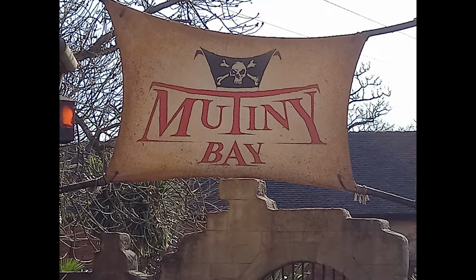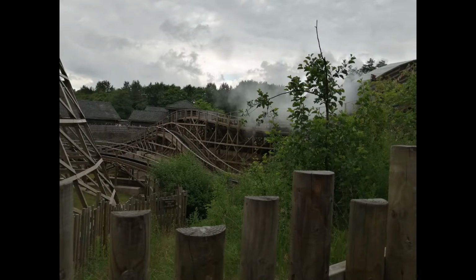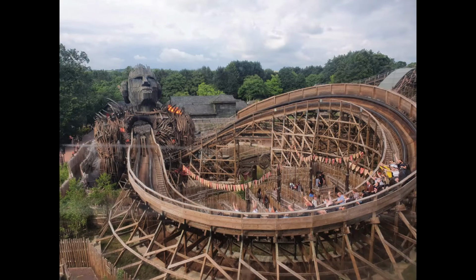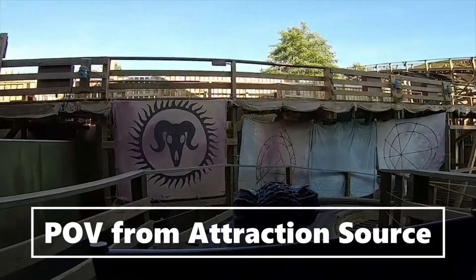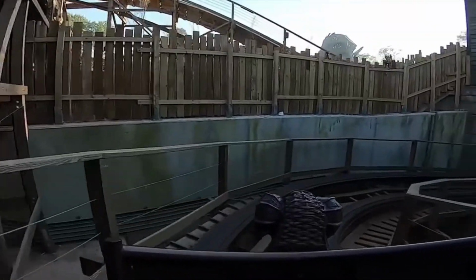And then we headed into another themed area, which was Mutiny Bay, to have a ride on one of my favourite roller coasters in the park, and that is of course Wickerman, the world's first roller coaster to fuse wood and fire, and it's such a unique experience. Obviously the coaster features a lot of bank turns and obviously airtime moments. Of course, it heads through that iconic Wickerman structure as well. And of course, this is the newest coaster in the park, only opening in 2018.